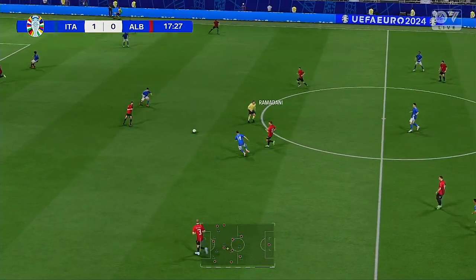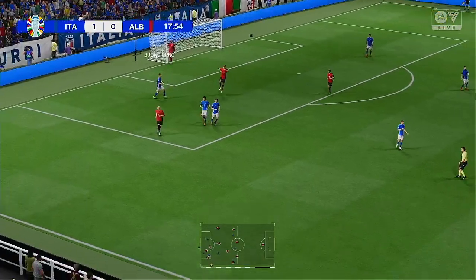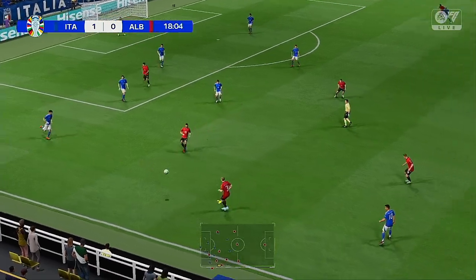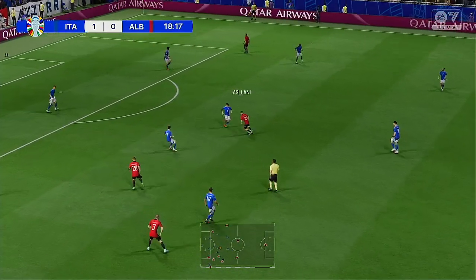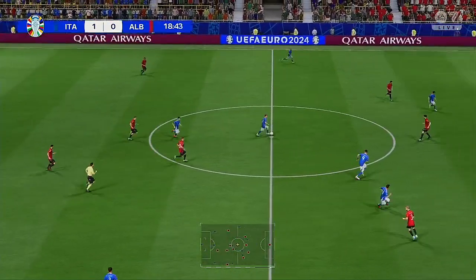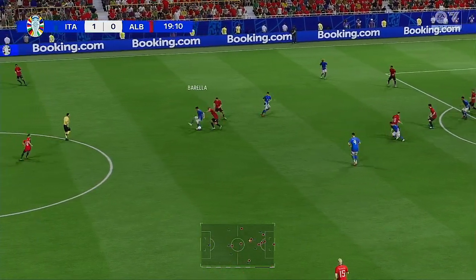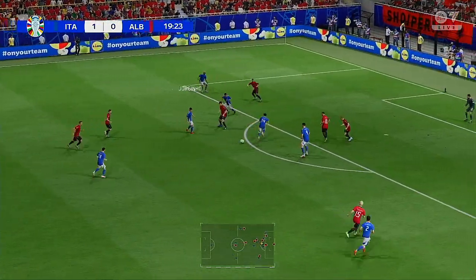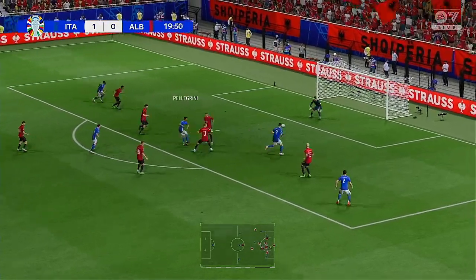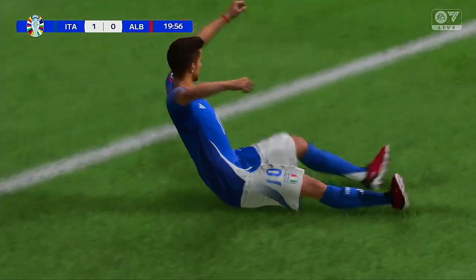Well, they continue their push for the equaliser, but definitely not forcing it. Superbly read and executed. And he knocked it over the touchline, so it will be a throw-in here. Plenty of support here. Now they stopped them in their tracks. Pellegrini, good-looking move. He takes aim. There it is! Two to the good now, and that gives them a buffer.